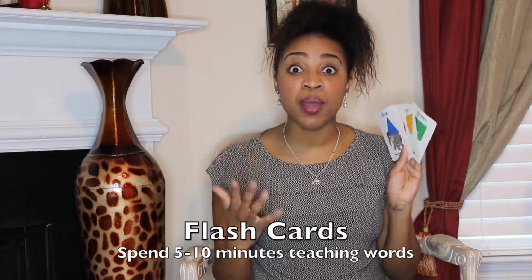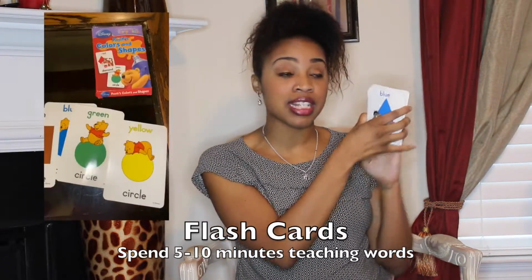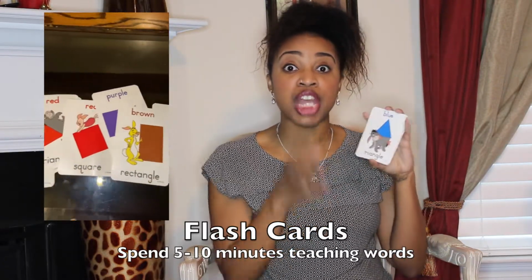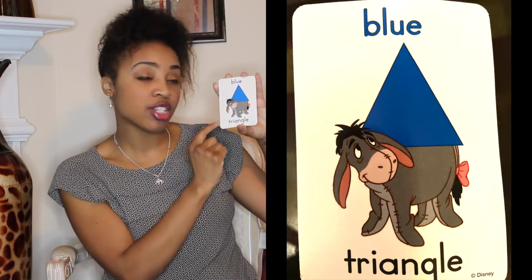The next way that you can explicitly teach your child new vocabulary words is through the use of flashcards. Flashcards are ways that your child can connect an object with its print. For example, these are my child's shaped and colored flashcards. You see they have a blue triangle that has the word blue at the top, and it also has the word triangle at the bottom. So she's actually learning a shape and a color simultaneously through these pack of flashcards.